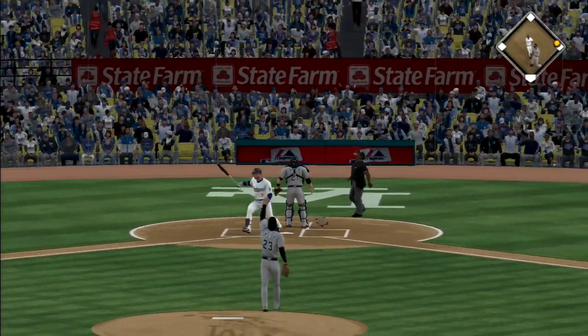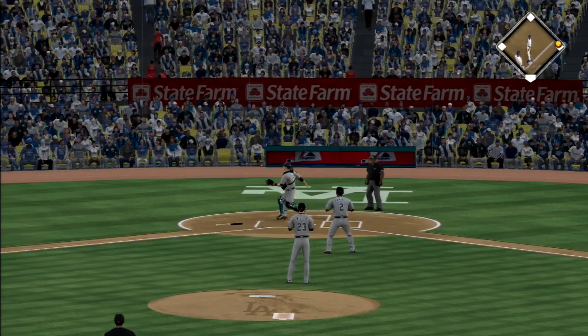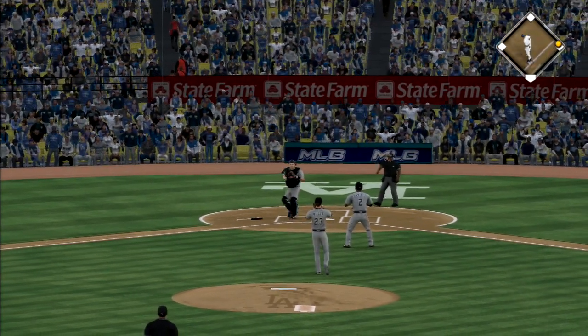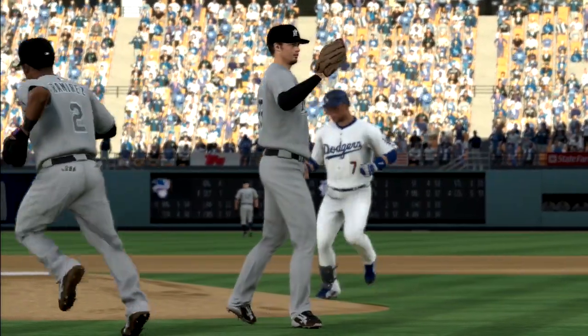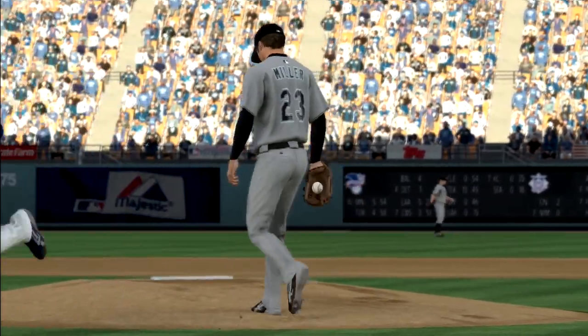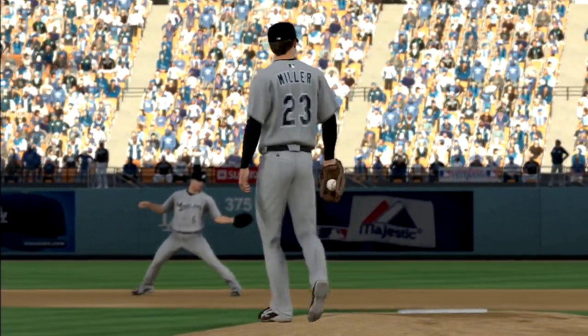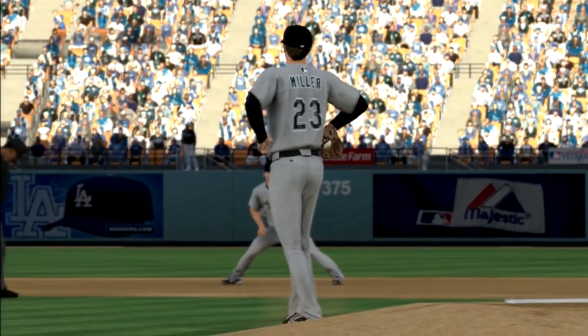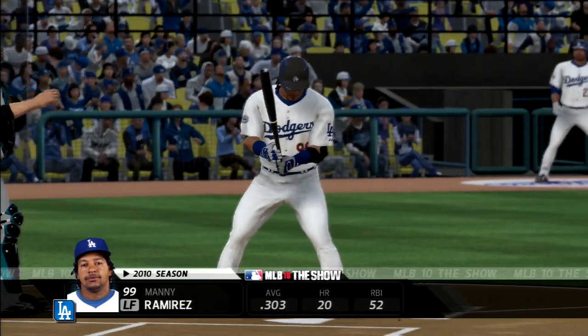And this ball is popped up right back behind home plate. And he'll reach to his left to make the catch for out number 1. Yeah, and that's a nice bounce back there after the leadoff walk. Now if he can follow that with a ground ball, he'll be right back in the dugout. Manny Ramirez will get his first shot at it here.